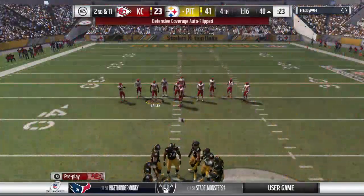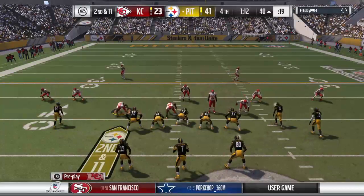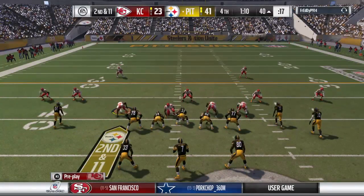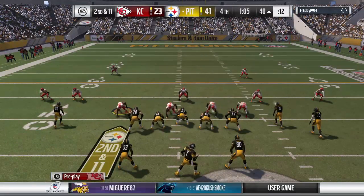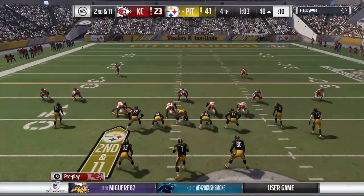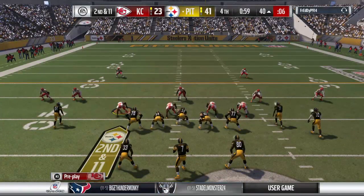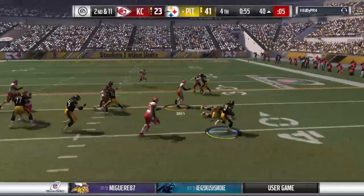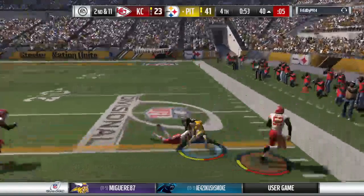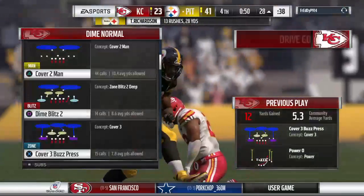A little bit of ground to make up for the offense as they face a 2nd and 11. They'll run it now out of the gun. And some room to maneuver. And he's brought down. 12 yards there as they move the chains.